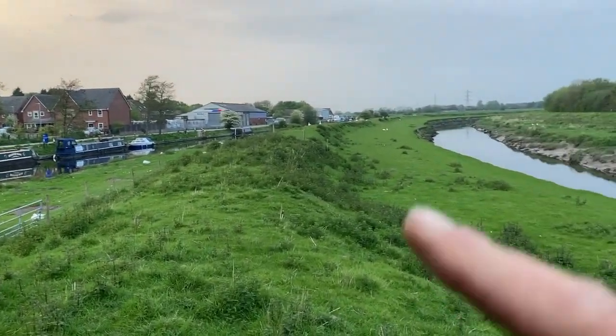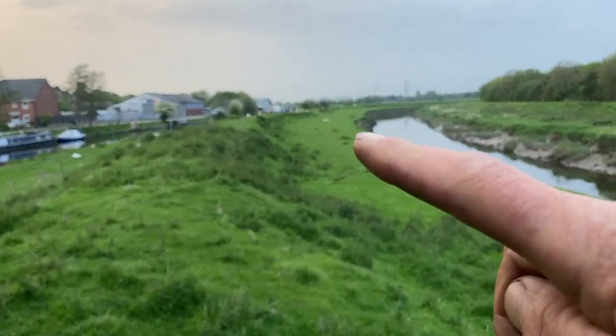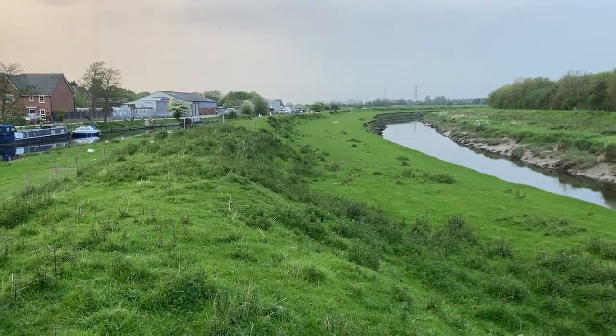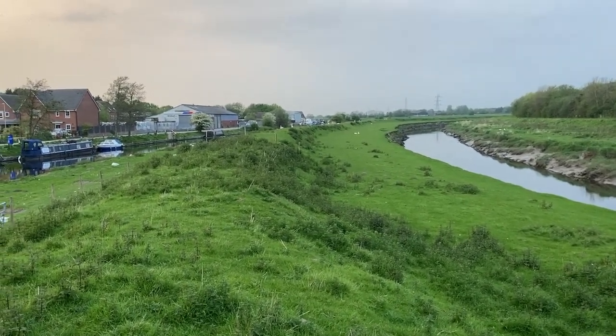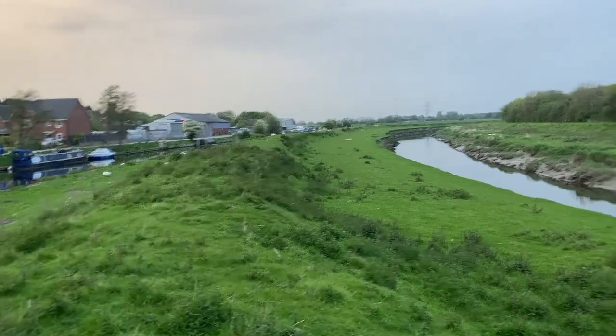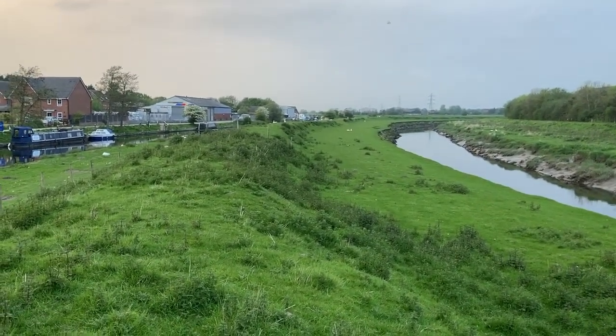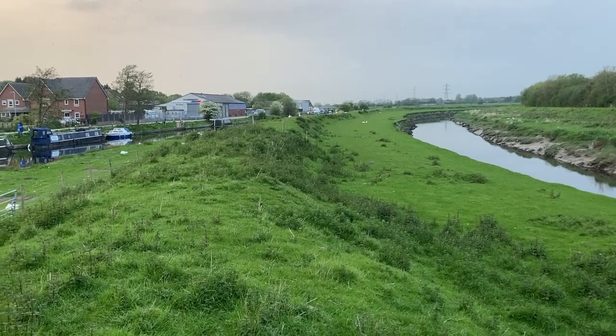And the lock is just up. There's a load of boats just up there. I think the lock is just beyond that. We tried to walk to it today, but we couldn't see how we got to it. We couldn't walk along this towpath here. We got so far, and then there was a gate. So we're not quite sure exactly what it's like.